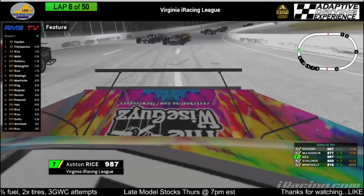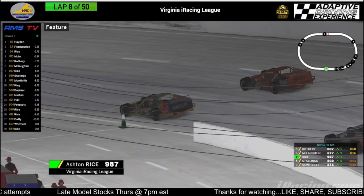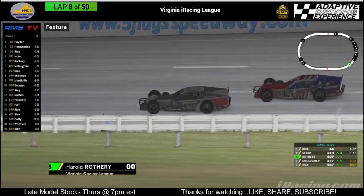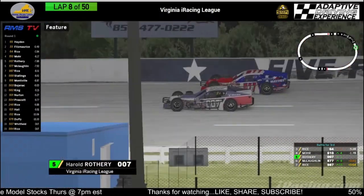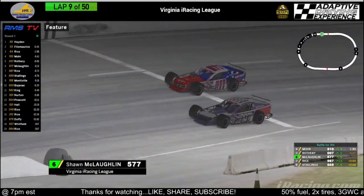That's David Hall. I'm sorry, that's Billy Stallings directly behind her. Elder Arthurie trying to hold off Sean McLaughlin. McLaughlin taking a look on the outside.